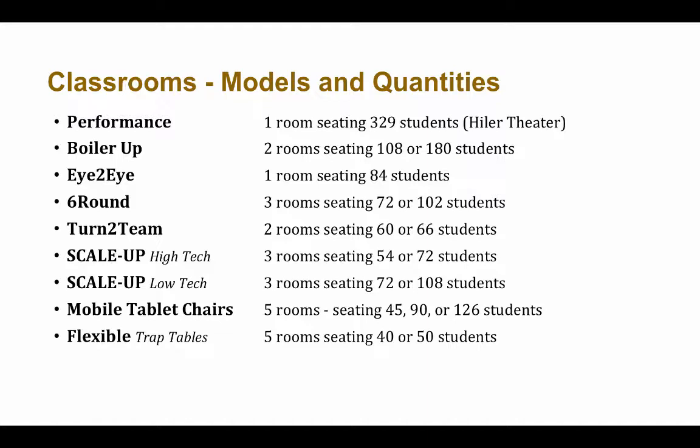The Boiler Up classroom, I'll show you a picture of it. It seats 300, but there are tables that seat six. And they even have removable whiteboards where the students can work in teams, but they can also turn and look at the professor.